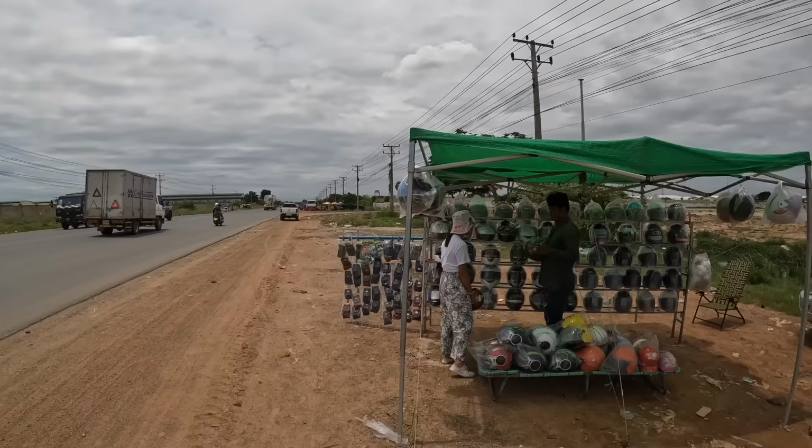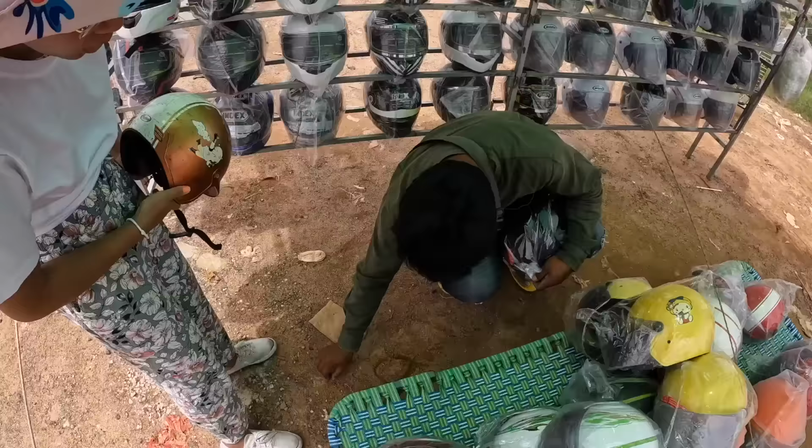We actually need to get a proper helmet for Ploy, so let's see if we can find one here. Maybe you can get $25. Actually, the helmet they give me is pretty good, but the one for the passenger is not good. It doesn't even have the cover, so we're probably going to buy one. The one I bought in Vietnam, I didn't bring with me. I gave it to Patrick in Ho Chi Minh, so we need to buy a new one.